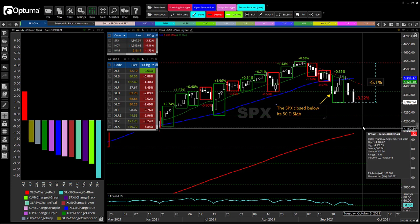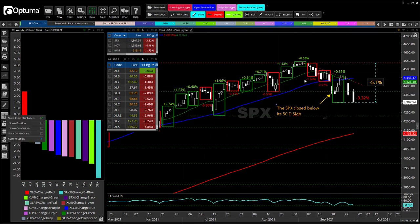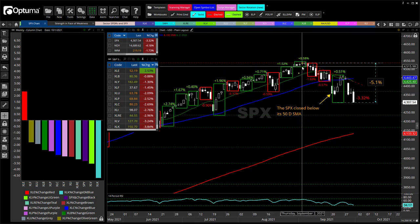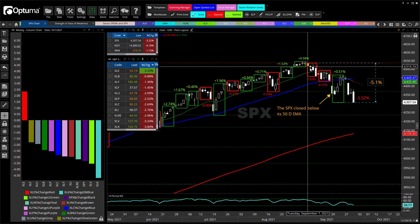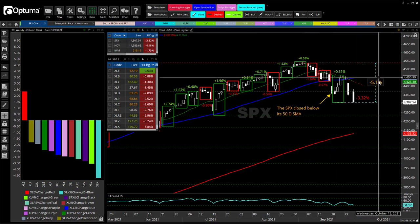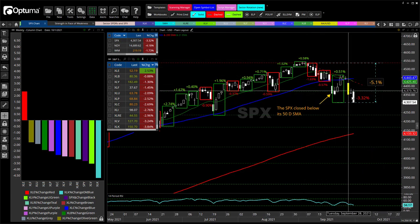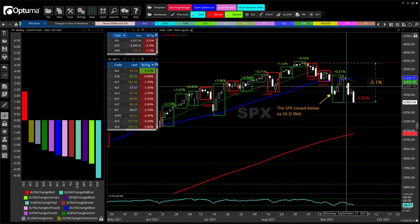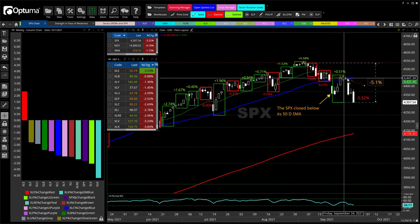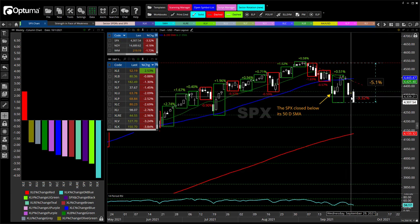Now first, let's take a look at this corrective move that we saw here in the S&P. It started September 2nd from an all-time high put in at 4536.95. So far, September has seen about a 5% net decline in the index. Price action fell below the 50-day simple moving average last week. Then it rallied back up above it, only to fall again this Tuesday back below that critical moving average.